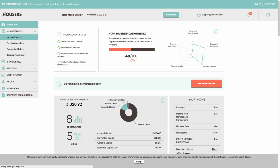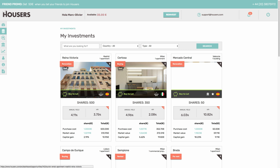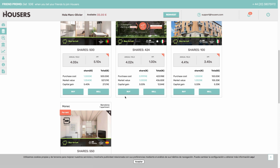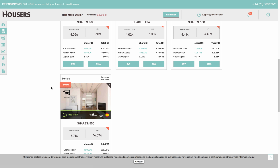Or maybe first I will go again to my investments and show you what is actually in my portfolio. So as you can see, there are 7 of them. They are all buy to let. There are other opportunities on the platform, like investing in loans, especially for new properties, but I'm really focusing on buy to let. I want to have flats that generate rent and also that later I can sell for some capital gain.